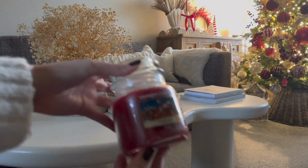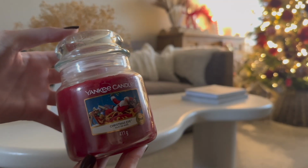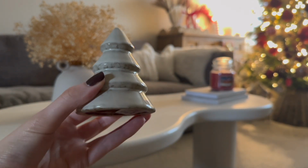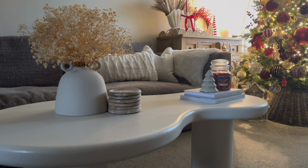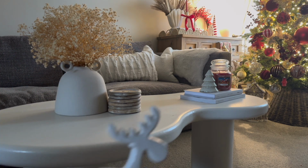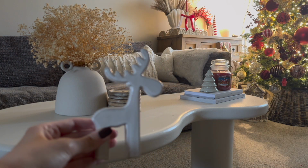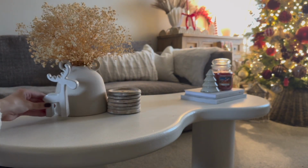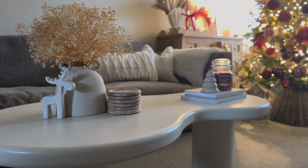I was thinking my red Yankee candle, which is in the Christmas Eve scent, could go on my book there, and then to go with that, potentially this ceramic tree from Inspirations Wholesale, like that. I like how that's looking next to all of the other decor in the background. And then I'm thinking on this side, because we've already got quite a big vase, I might just add this ceramic reindeer from Tilly and Sage Interiors and pop that in front there. I quite like how that's looking.